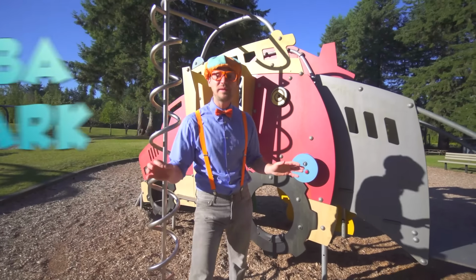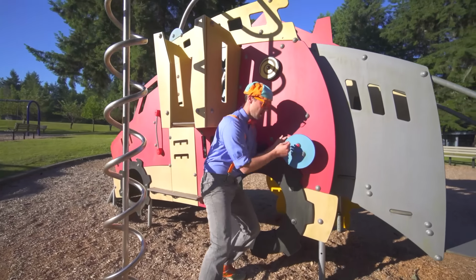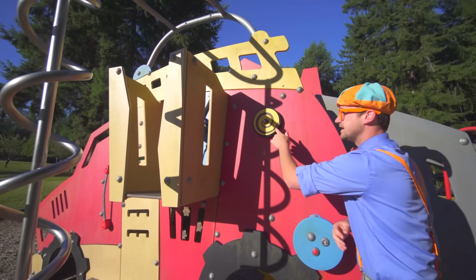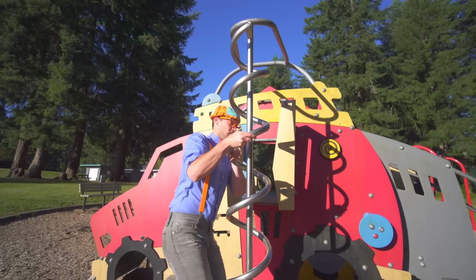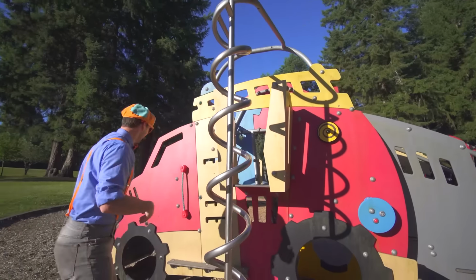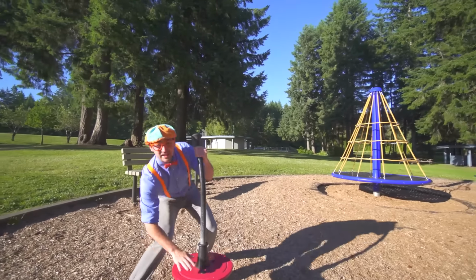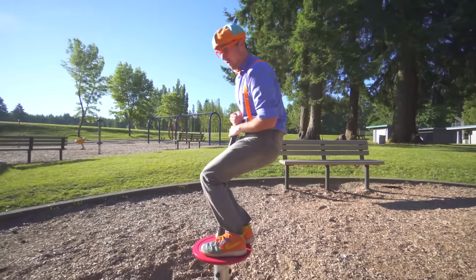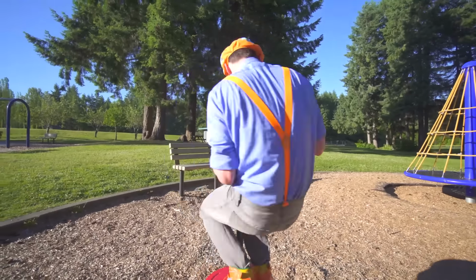Today we are at the LBA Park in Olympia, Washington. Look at this. This is the color blue. And that is yellow and black. Look at this. This is the color red and a black stick. Okay, let me spin again. Ready? Whoa!